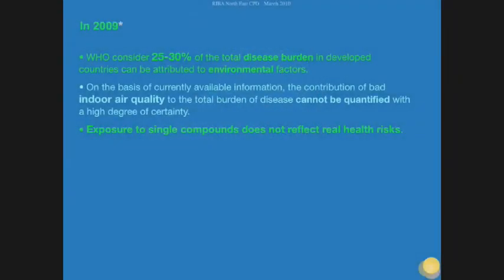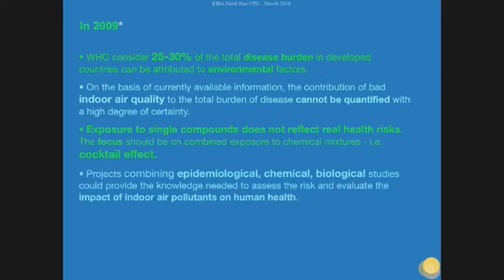Exposure to single compounds does not reflect the real health risks. The focus should be on combined exposure to chemical mixtures, i.e. cocktail effect. This is not me speaking, this is the EU. Projects combining epidemiological, chemical and biological studies could provide the knowledge needed to assess the risk and evaluate the impact of indoor air pollutants on human health. Isn't it astonishing it hasn't been done?